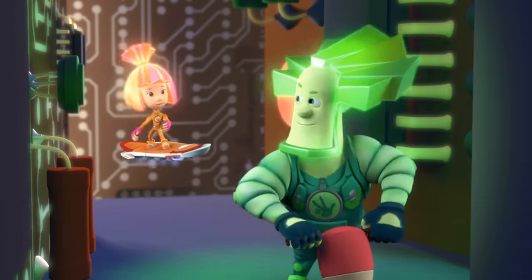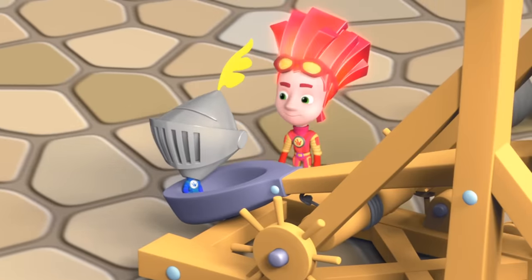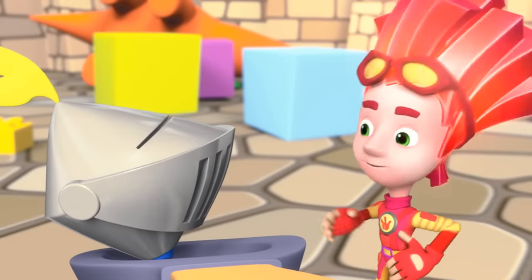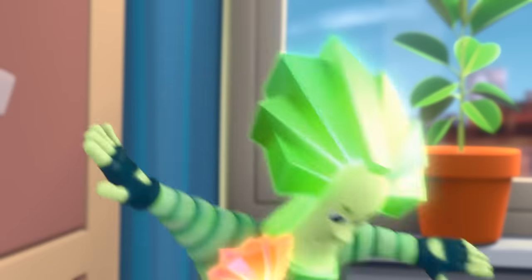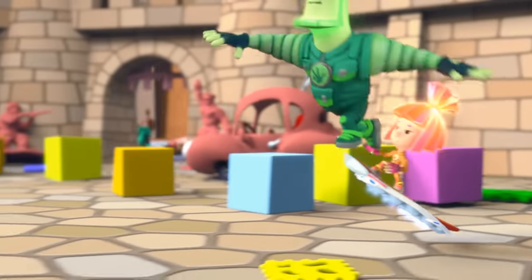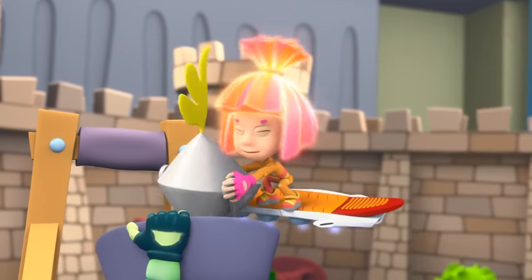Habus, hurry! Our Nolik's getting shot to the moon with a catapult! What? And if I meet new Fixies up there, what should I say to them? Hi there! And you can ask them to launch you back! So? Let's do it! Fire! Launch it! Stop! Don't! Simka! Nolik! I'm not getting out!